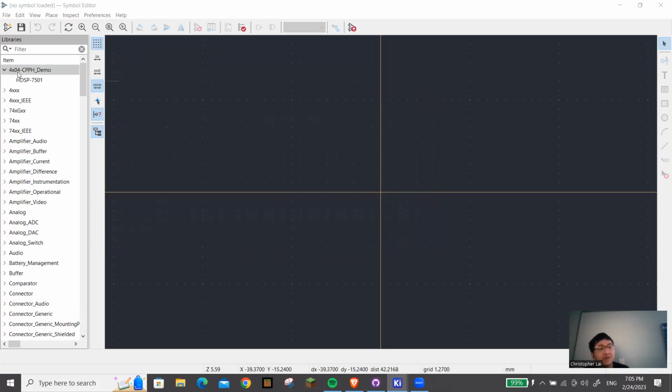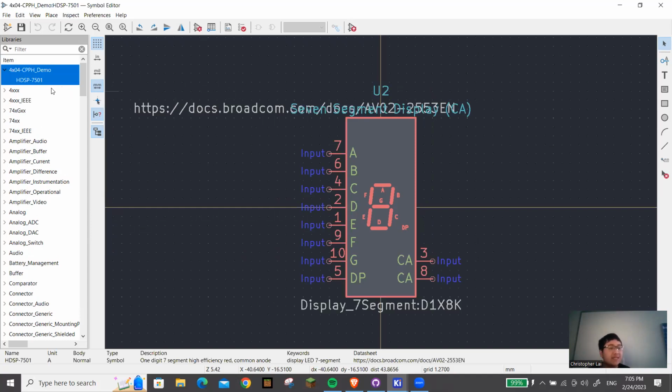So once you have this downloaded, you'll notice that a new symbol appears called the HDSP-7501. And if you download this from the website, by the way, the pinouts are wrong. I actually had to manually correct this pinout to be able to support what we're doing today.